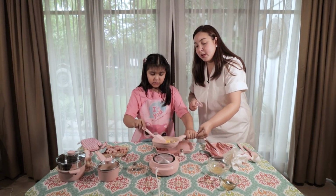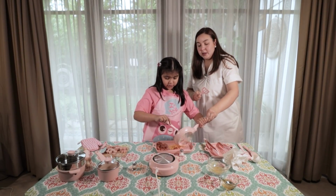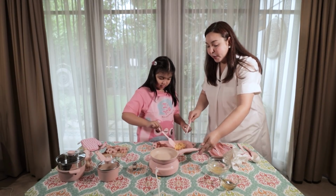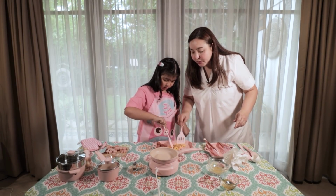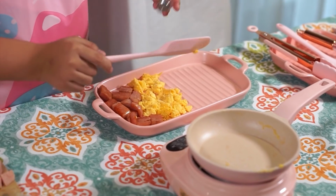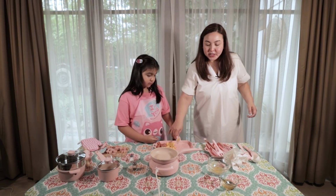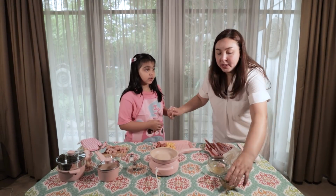Okay, kids, eat healthy. Don't be like me. Don't be like her. Wait, we're gonna put it here because we're gonna put bread toast. Okay, Erich, I want you to arrange it. Put some jam on the bread toast. Okay. Here.